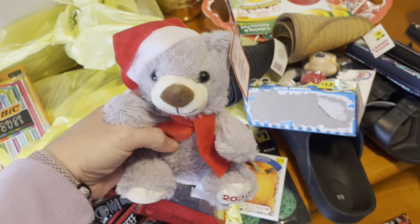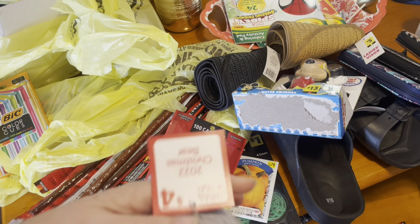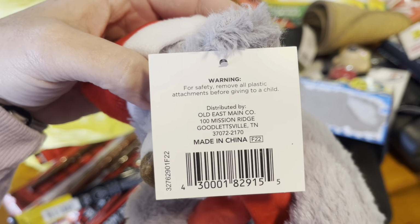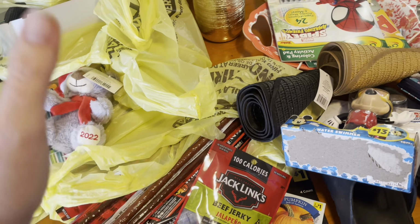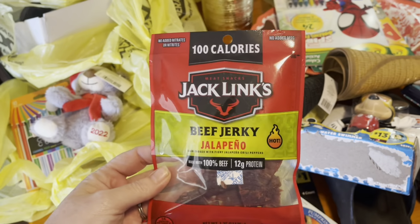Okay. And I found another bear. Like I said, me and these bears got some kind of connection going on. Because I swear I find them every single week, and I have for a while now. I'd only found one today, though, so maybe it's coming to an end. Who knows? But anyway, I'm always going to look for them.